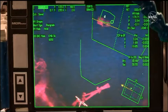Station, Houston on Space to Ground 2 for Dragon. One, two. All right, Dragon is ready to proceed to the capture point. Expect approach to resume shortly. Copy, Houston.